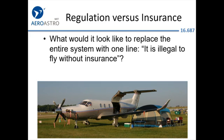Regulation versus insurance. So here's a question for you. What if, hypothetically speaking, somebody shut down the government and there was no FAA? Could this work? And I think actually it could. You would just say it's illegal to fly without insurance. Because let's think about it.